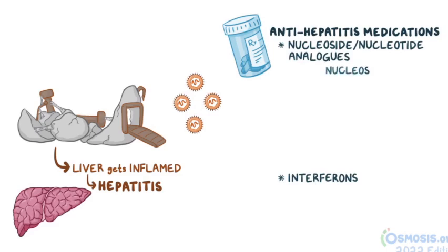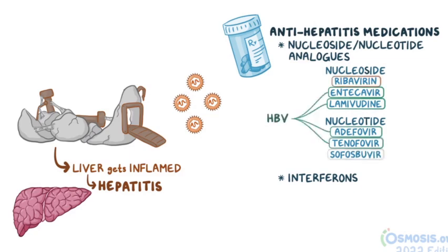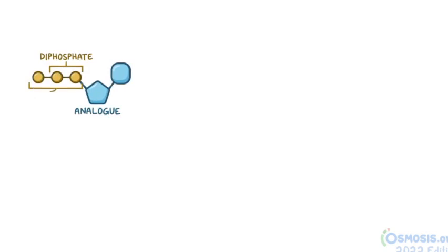This group includes nucleoside analogs like ribavirin, entecavir, and lamivudine, and nucleotide analogs like adefovir, tenofovir, and sofosbuvir. However, entecavir, lamivudine, adefovir, and tenofovir are used to treat HBV infections, and ribavirin and sofosbuvir are used to treat HCV infections. In both types of infected cells, the analogs are first phosphorylated by cellular enzymes into either a diphosphate or triphosphate form. The phosphorylated forms are similar in structure to natural nucleotides present in the cells, so we can think of them as fake nucleotide molecules.